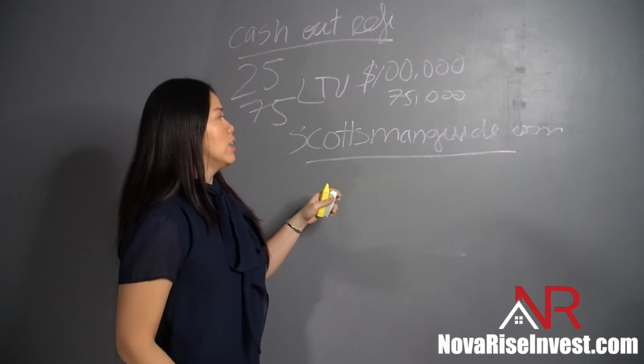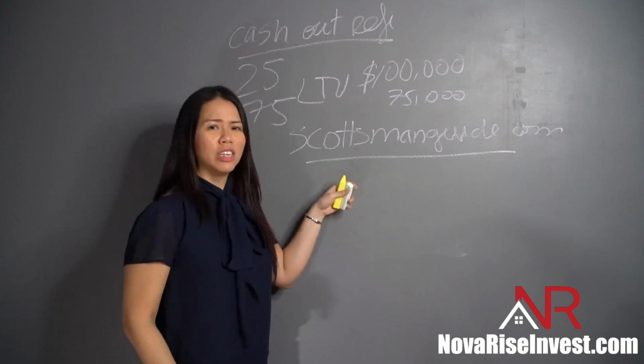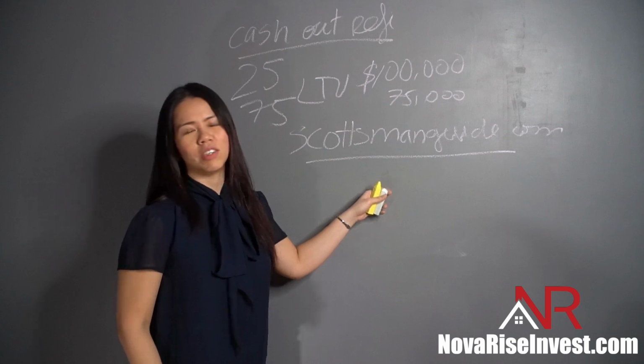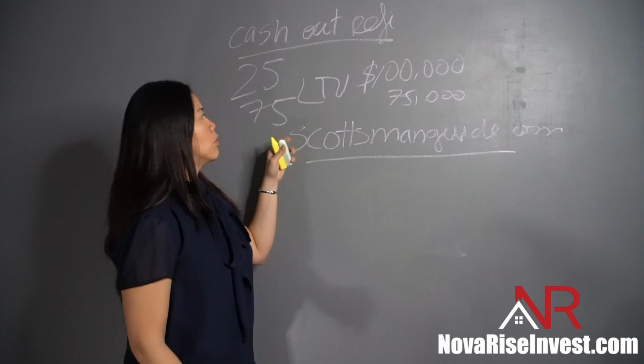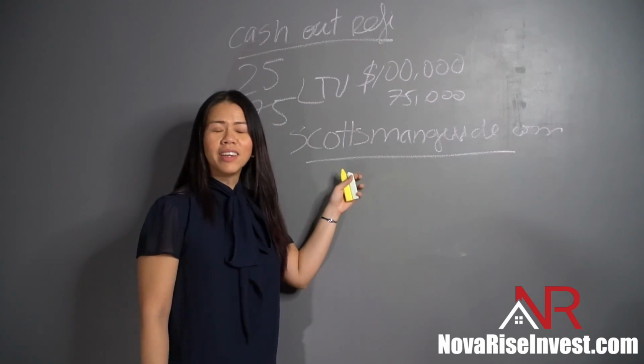And so trying to find more answers led me to another website called Scotsmansguide.com. And this is a repository of every single lender for any type of loan that you can ever need for a real estate investment. So they offer hard money lending, they offer commercial loans, they offer residential loans. So Scotsman's Guide, it's a great tool.